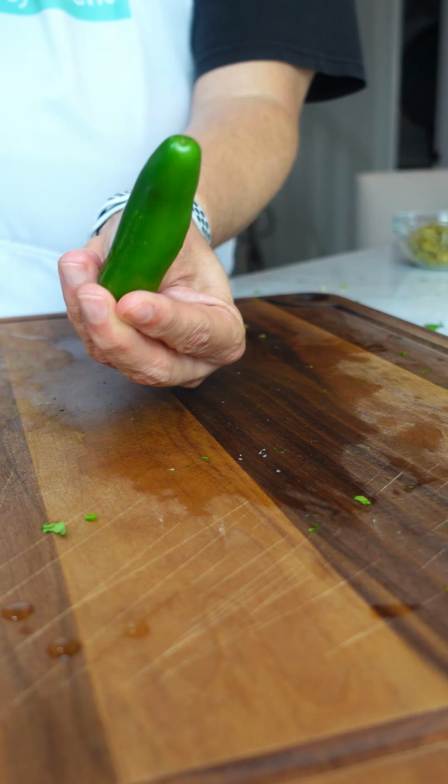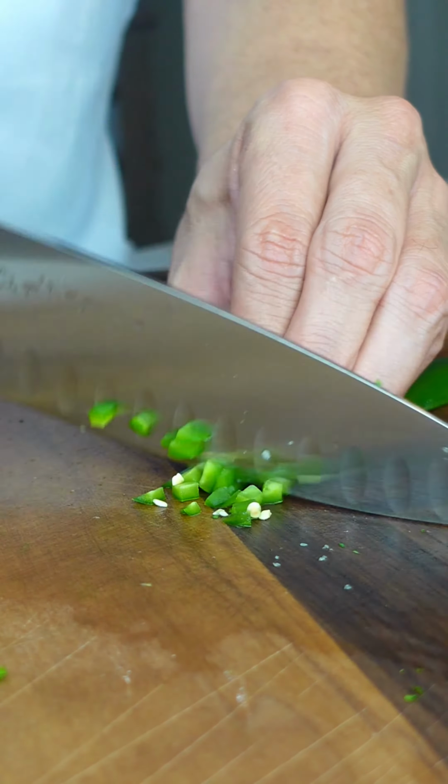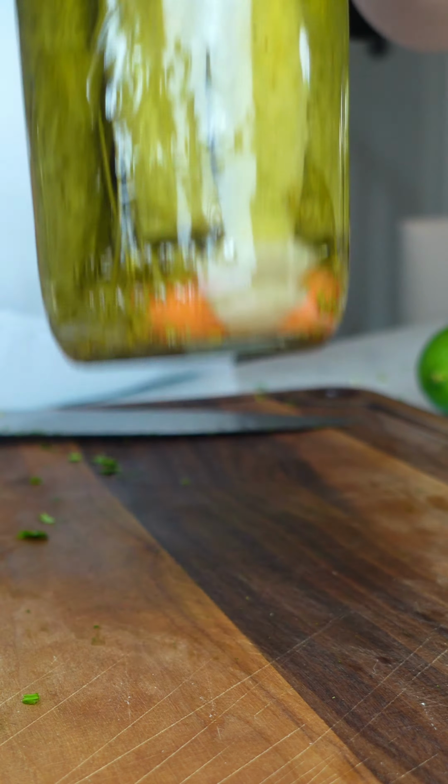You could really put whatever vegetables you like, but I'm going to use red onion, some celery, jalapeno, of course for spice, green onion, cilantro, and my neighbor's award-winning spicy pickles.